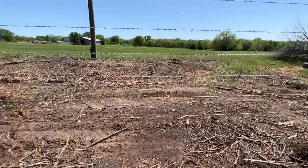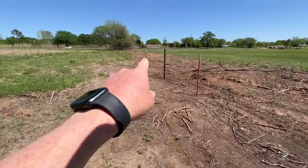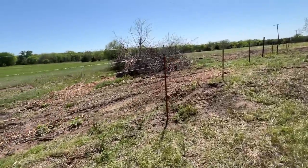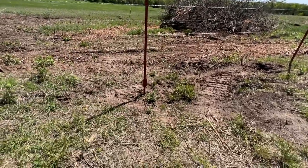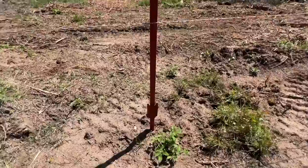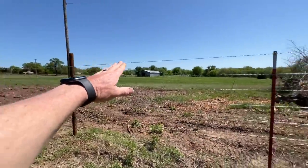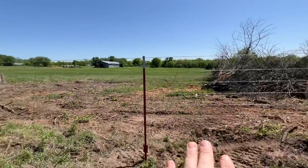It's about halfway up my thigh. So there's a low spot. Got another low spot right there. And then this one is really high. And I know a lot of you are saying, well, Dusty, that T-post isn't even hardly in the ground. Yes, you're right. But the reason we did that was to keep that level plane all the way across here.